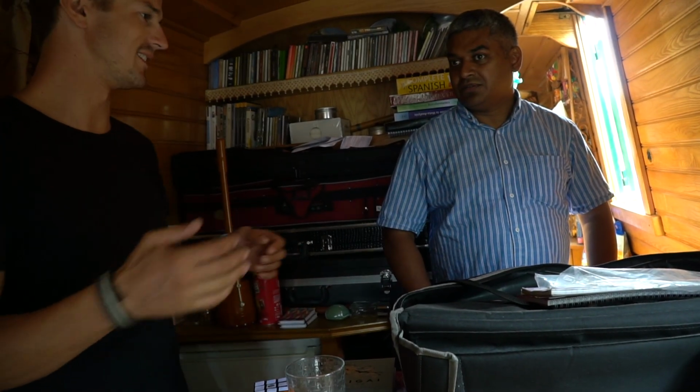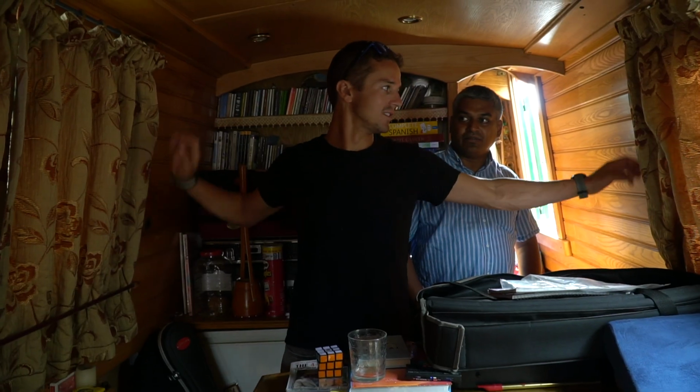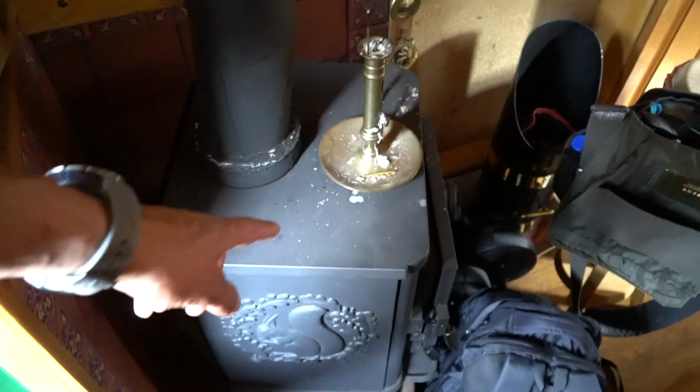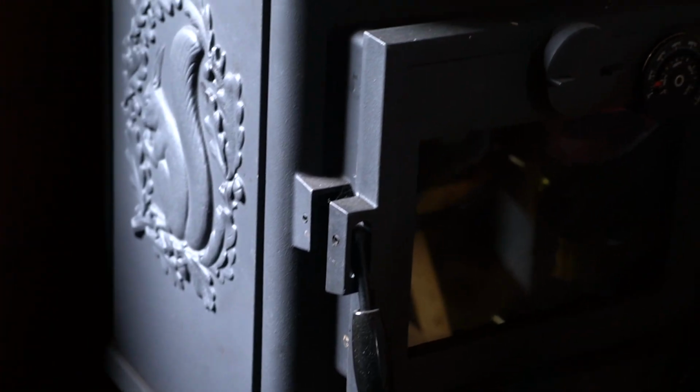How wide is it? This wide? 6'10". Outside, yeah. This feels like 5 feet. Yeah. And there's a wood stove because you need one. Yeah, wood, coal. And I didn't change anything since I bought it. Everything's exactly the same.